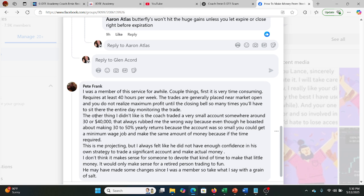That's bad. The other thing I didn't like is the coach traded a very small account, somewhere around 30 or 40,000. I'm not sure where he got this from. Maybe he upgraded to the VIP thing, but there's no indication for me inside the course. And I'm going to show you inside the course in a little bit. There's no indication of what size account that Ernie's trading.